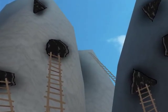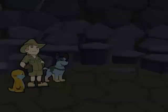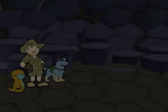Looks like we've discovered where the kidnapper took Emily. A hidden cave. Can you hear that? It sounds like a distress call. If we follow the call, it may lead us to Emily.